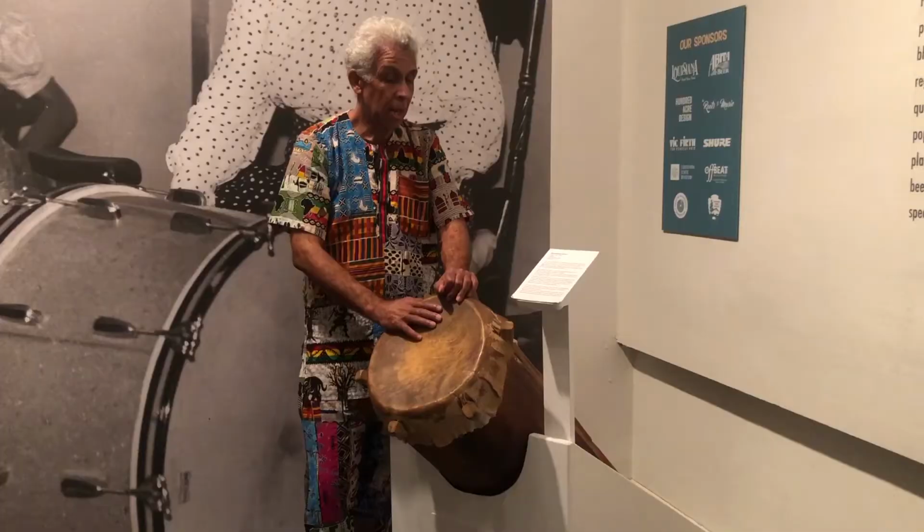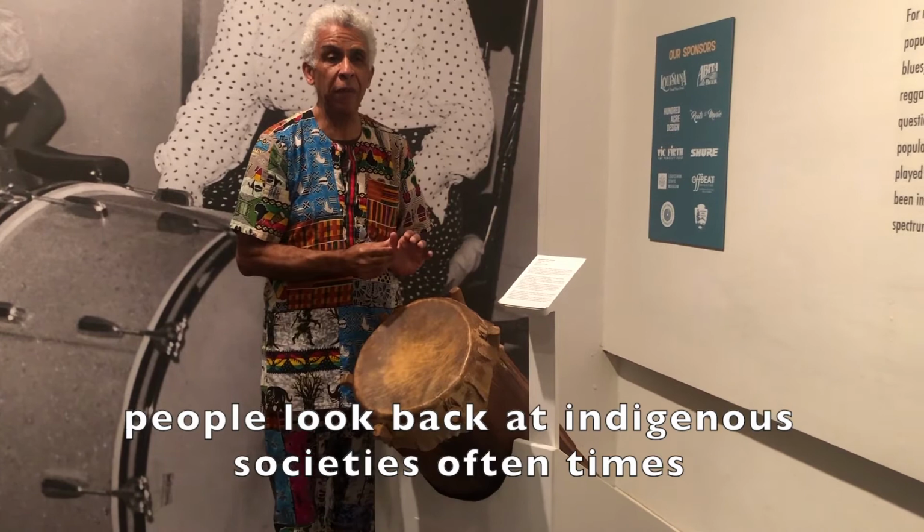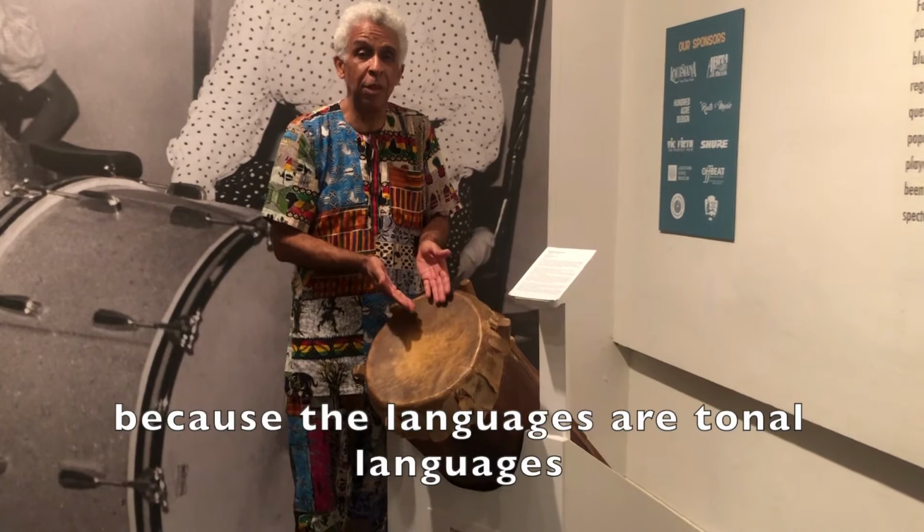With that in mind, we also have to realize that African drumming was language. People look back at indigenous societies, especially Europeans when they look at Africa, and say, well, they weren't writing things down. It's because they had oral historians. They had the drums talk their languages, because the languages are tonal languages.